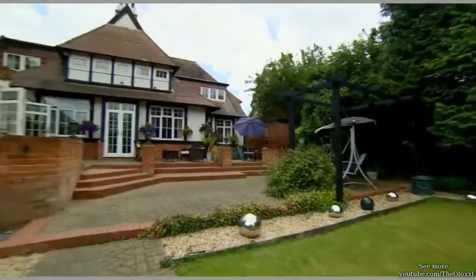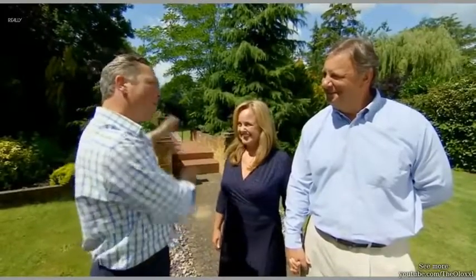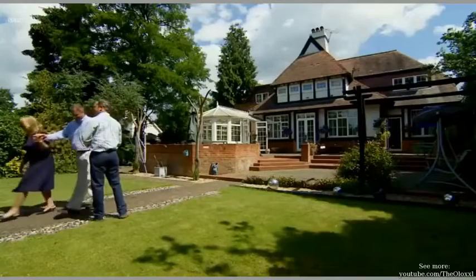So there it is, property number 1. It is a lot of money, but you do get the river. The Thames is right down there. Go and check it out. Great. And I'll find you later. Thanks.